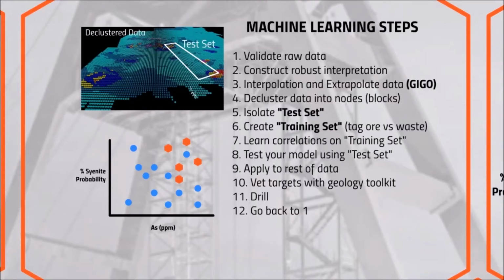And I have a paper actually that defines this. I'm not going to go through it in detail, except to say these are the steps I think are the most appropriate in terms of applying machine learning to exploration. But one thing that's important is, typically, we isolate part of the data that the algorithm can't see, so that we can come back later and test whether or not it can make those predictions.